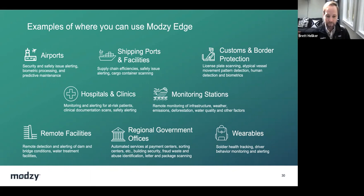Letter and package scanning, obviously USPS. A lot of us get a scan of our letters every single day in our email. So maybe we could run an AI model on that and let us know a little bit more about it, or maybe right within the truck so that we can have verification that the correct letters and packages are going to the correct addresses. And then one of the biggest use cases, again, of fraud, waste, and abuse ID. What we're doing here is looking for patterns, looking for transactions, looking for anything out of the ordinary, any anomalous behavior that doesn't match the typical transaction flow that you'll see in an office.